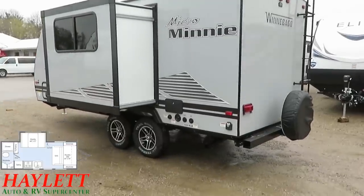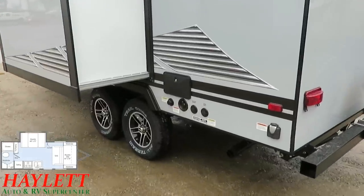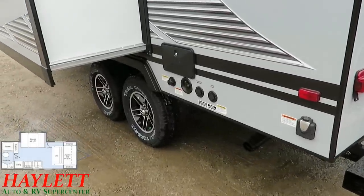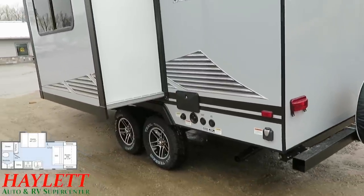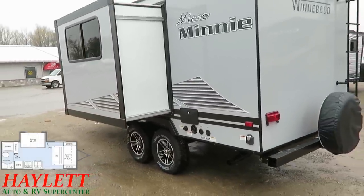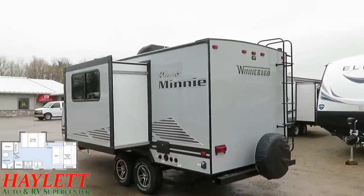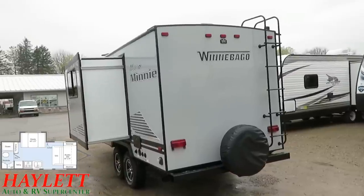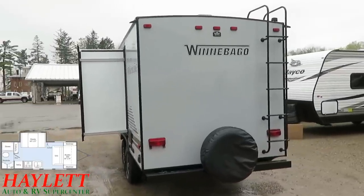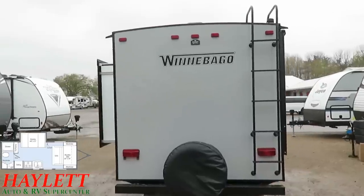And a really neat thing on this whole Winnebago 210 whatever family or couples camping series is the centralized hookups right here with separate cable and satellite hookups, as well as black flush and outside shower, all next to your little sewer outlet station. We are prepped and ready for a Voyager backup camera system. That is something that we can assist you with here at Haylett RV if you are so inclined.